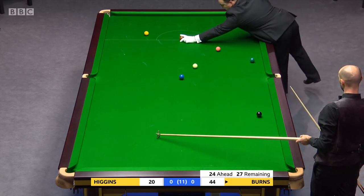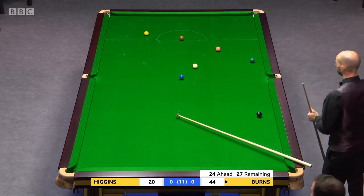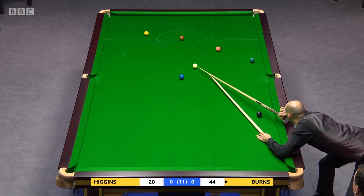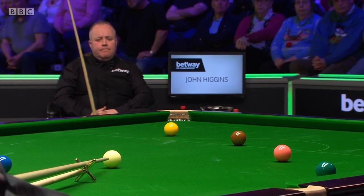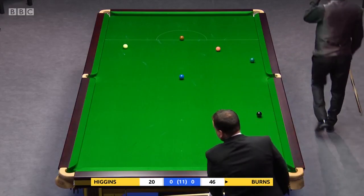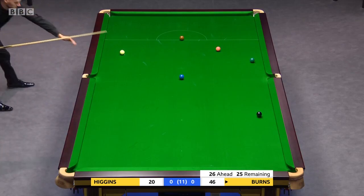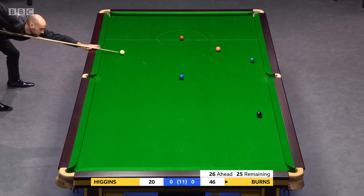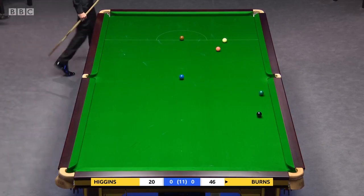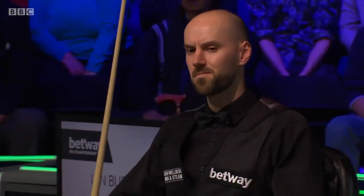So the yellow to go 26 ahead with just 25 remaining. But one snooker with John Higgins. The frame's not over just yet, but he's not started, and way out with his pots and positional side of the game. So when it goes, no reason not to play the double. Ace it. One snooker needed. Ian Burns, 7. Well, but for that snooker, Ian Burns leads 1-0.